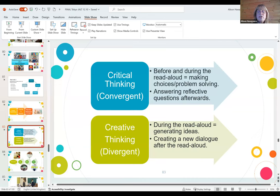Critical thinking is convergent, and creative thinking is divergent. Usually we think in a divergent way, creating many options, first of all, and then we choose one of those, which is critical thinking. So they often go hand in hand, but sometimes in lesson planning, I like to separate them like this. So before the read aloud, we could use critical thinking skills, and afterwards, during the read aloud, we're generating ideas.